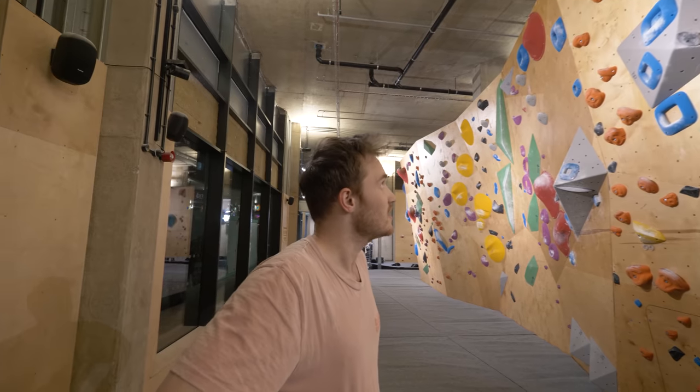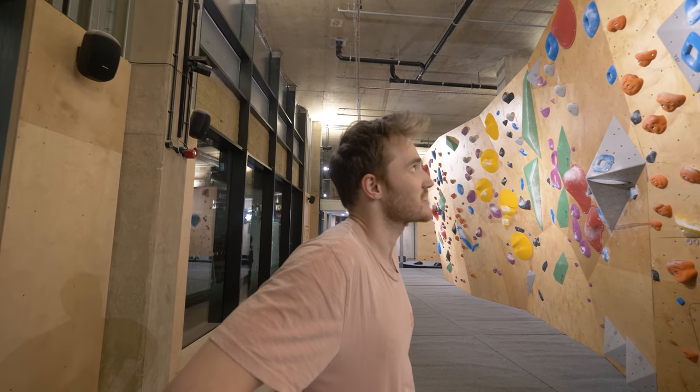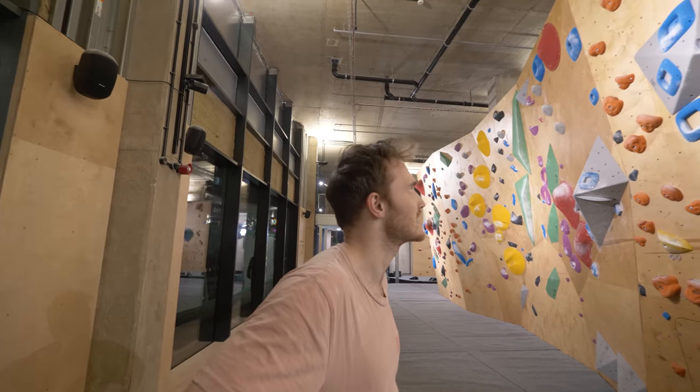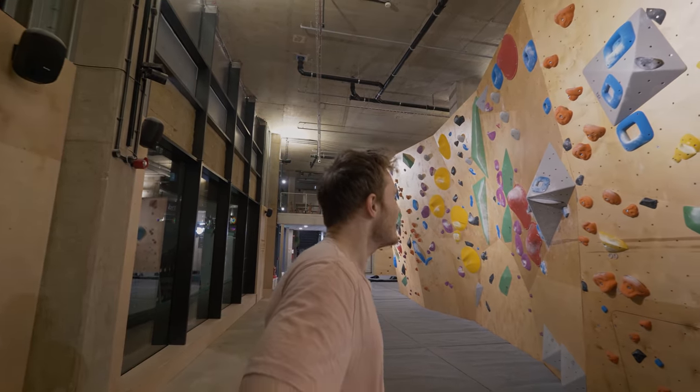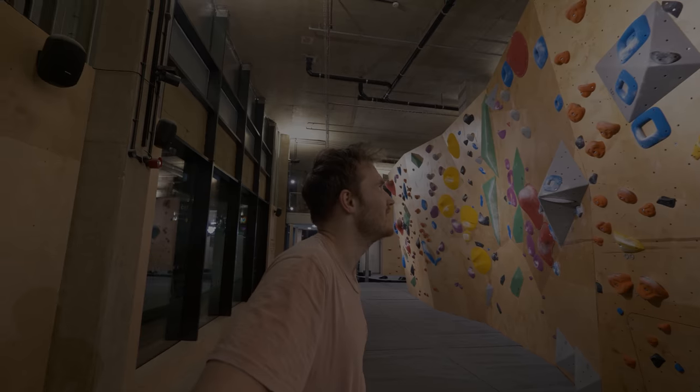That was sick. Good boulder. Good send. Forgot what to do for the top section. I was like, oh, all the holds are the same. I don't know what I'm doing. Sick. Good block though. Very good. Very simple. But effective. Yes, that's what we like.